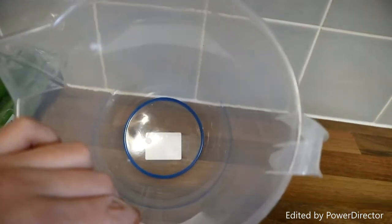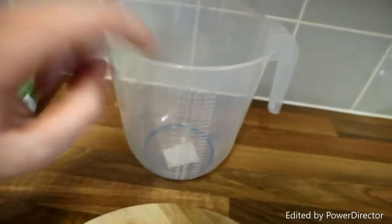So every day I put my guinea pigs' veg inside this jug, as it's usually the correct measurements for my guinea pigs, as they both get 10% of their weight, which is usually about this much of the jug.